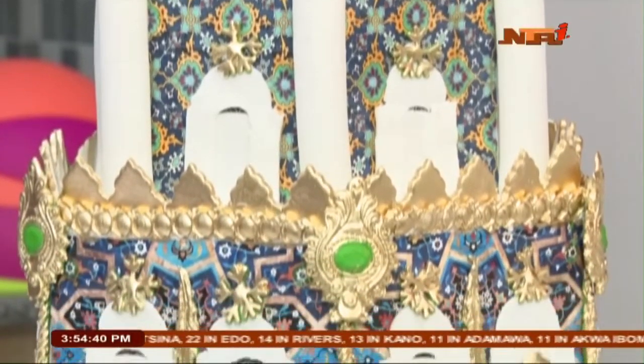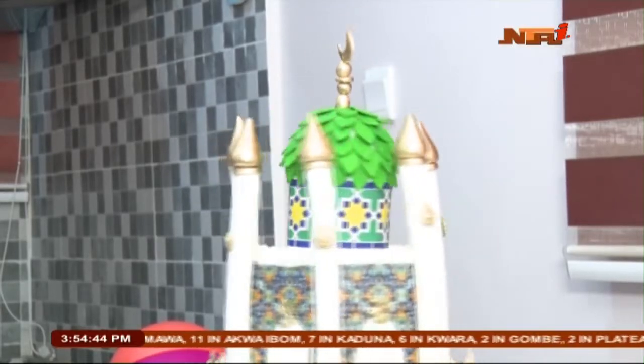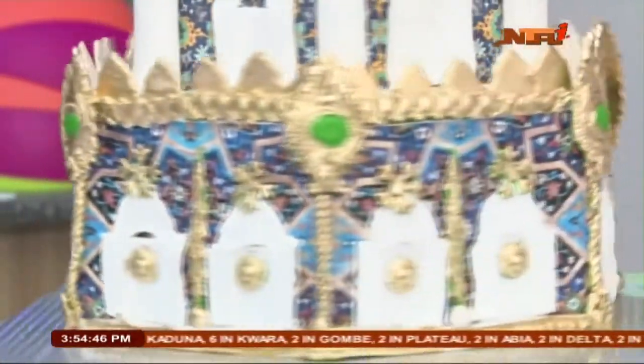We are done with our geometric pattern cake. I'm sure you all love the designs. Wow, this is such a beautiful cake. I love it. Well done. In fact, when she was doing this cake, every time I think she's through, she keeps adding another layer, adding another pattern. It's just beautiful.